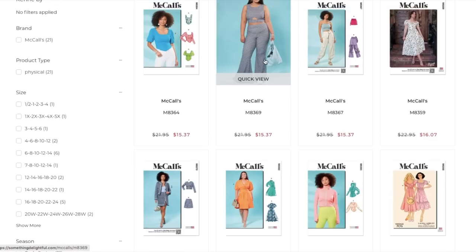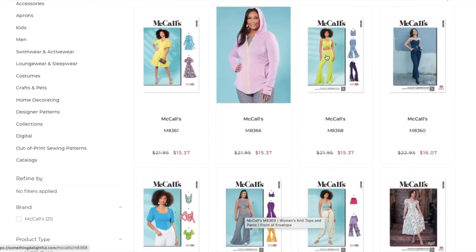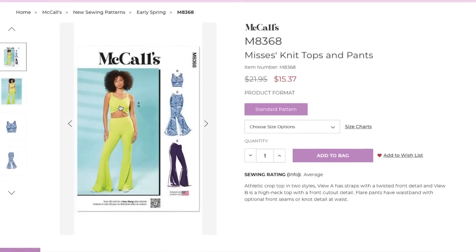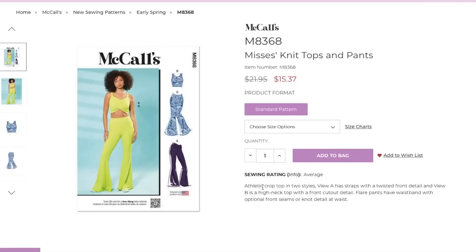Fun, fun. All right, now we have this guy and this guy. Right, so this is what they've been wearing underneath these jackets that we've been looking at. Knit pants and top. Let me read the description first. Athletic crop top in two styles. View A has straps with a twisted front detail. View B is a high neck with front cutout detail. Flare pants have waistband with optional front seams or not detail twist.